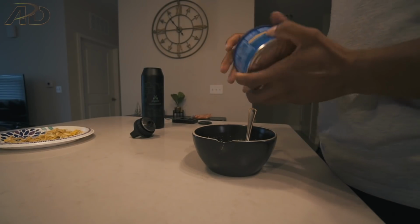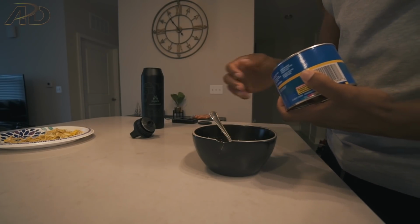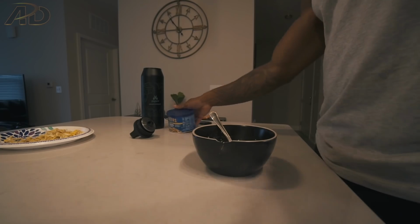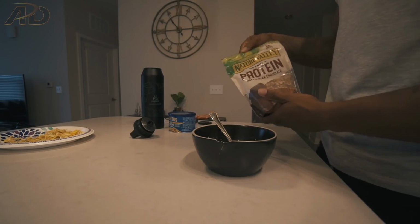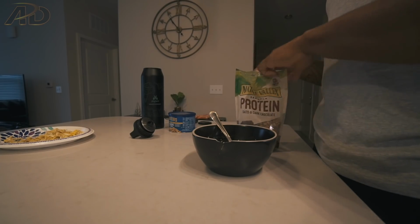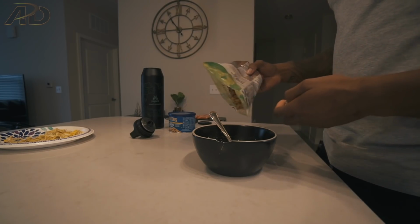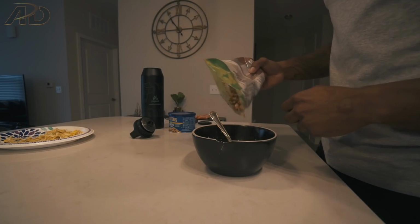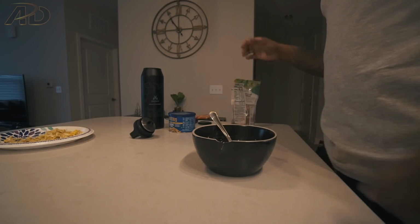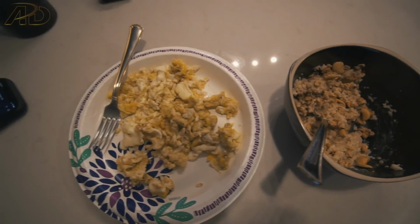Now it's time to add the cashews. I've always just added a handful, so about that much, sprinkle it, bam. Protein granola. And I didn't add that much either, it looked like, so we're just gonna do a few sprinkles. And you mix it. All right, the first one is now done.